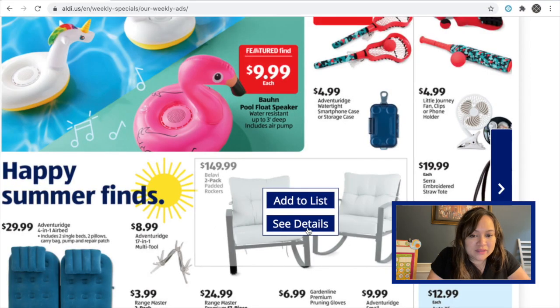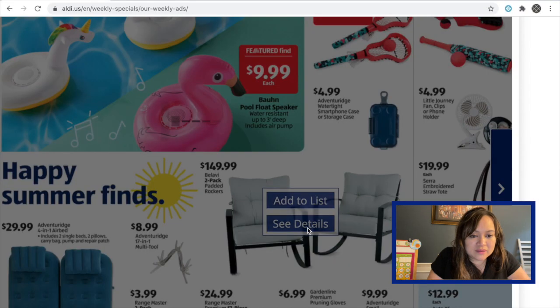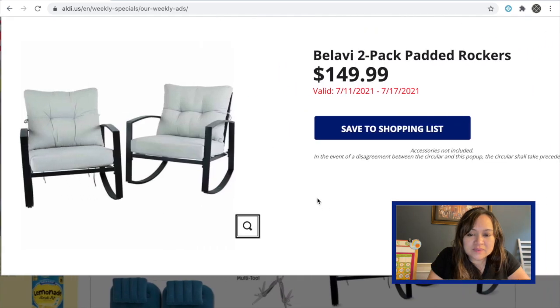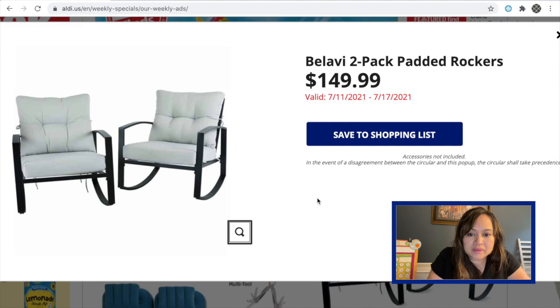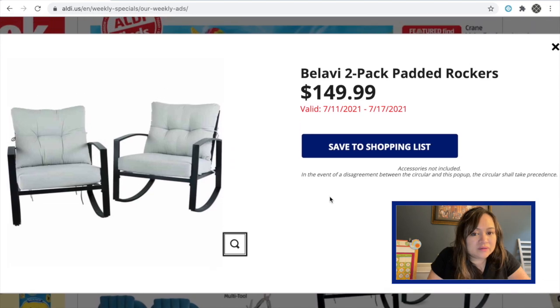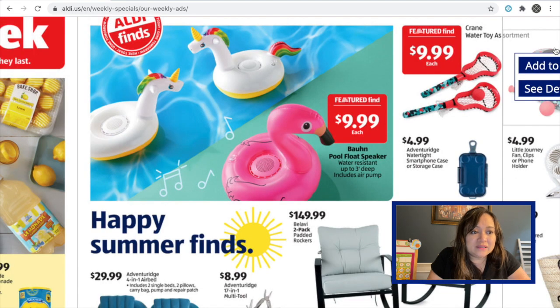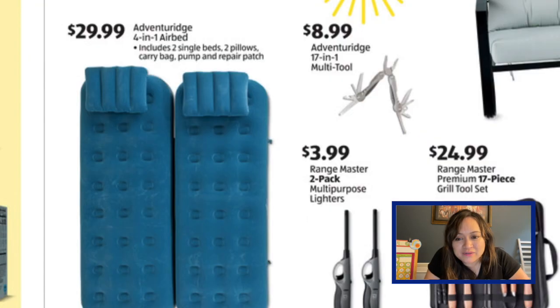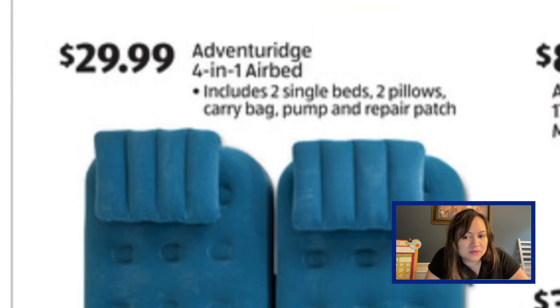And yes, okay, let's look at these rockers. How good are these? Are they steel, I assume? Some kind of metal? Those look really cute. This I could see going fast, especially since they probably won't have a ton of them because they're so big. $29.99 for Adventure Ridge 4-in-1 air bed. Great for guests, I assume. Includes 2 single beds, 2 pillows, a carry bag, pump, and repair patch.